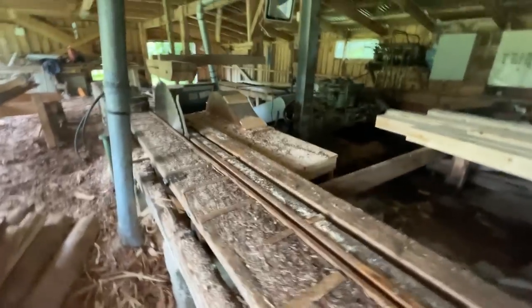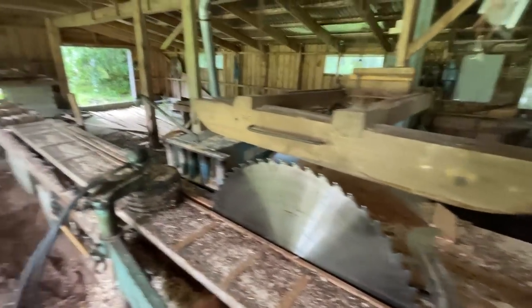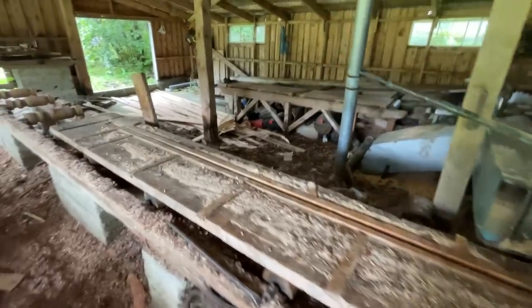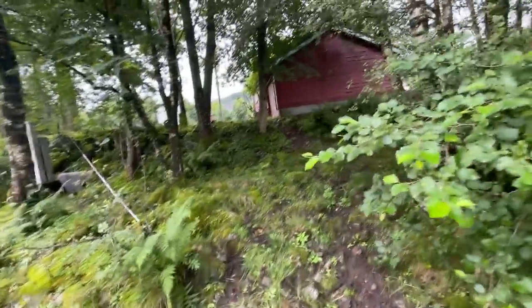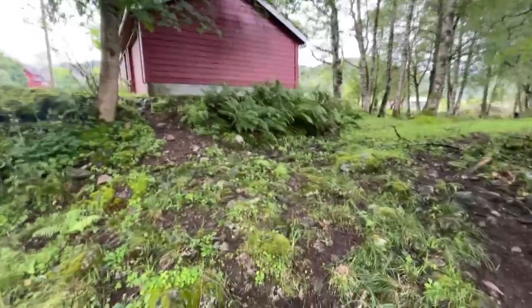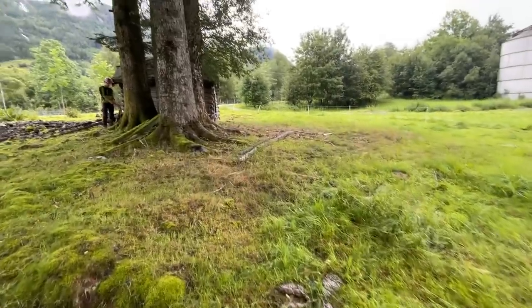It's amazing. At first glance, you might think this was abandoned because it's just ancient looking, but they still use it regularly. Look at all the wood they're milling up. This place is so beautiful. It's just amazing, even just driving around and looking at everything. It's a really incredible place. Some of the buildings here are older than the country I live in, it's crazy.